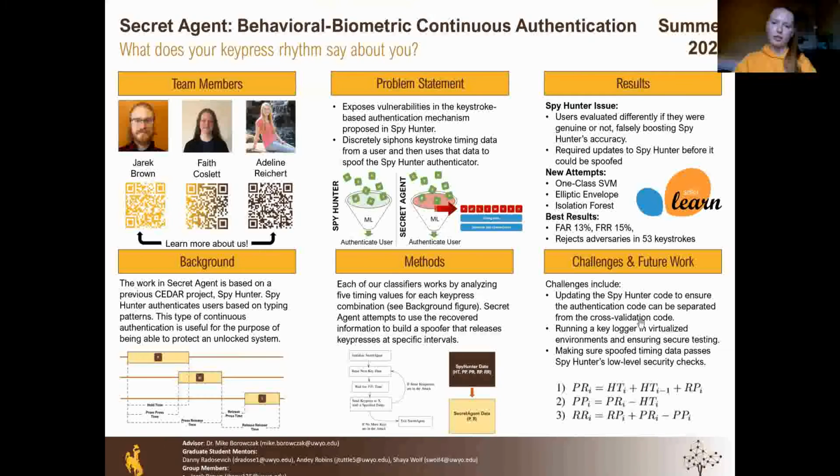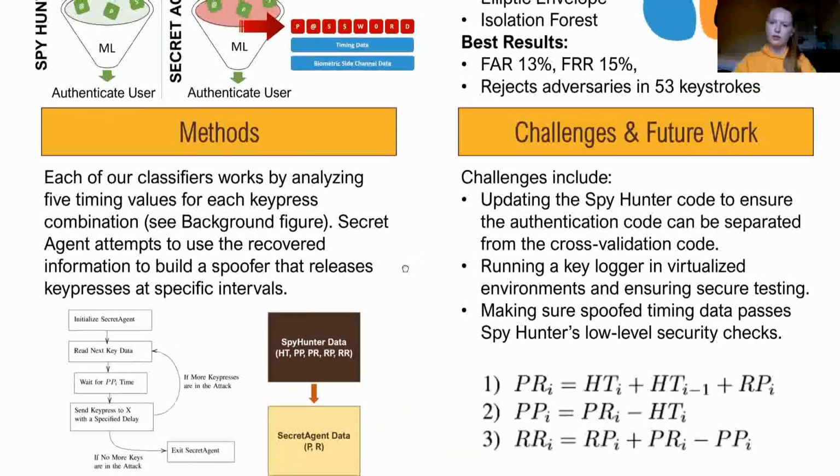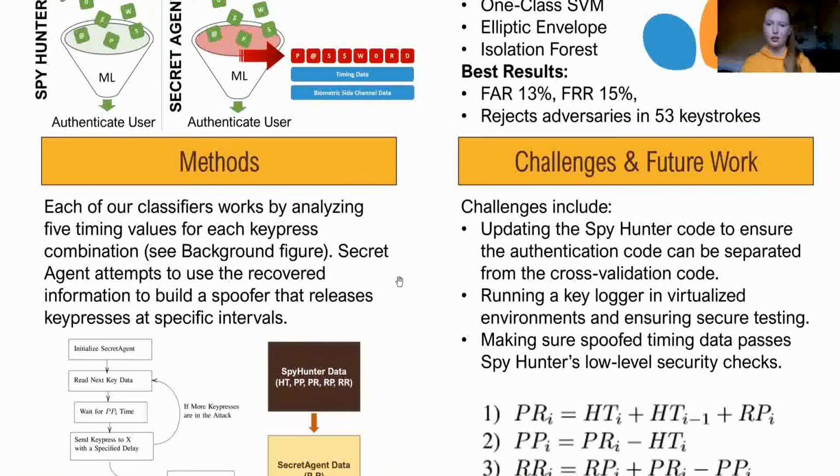In terms of challenges and future work, some of the challenges we've run into include updating the Spy Hunter code to ensure that the authentication code can be separated from the cross-validation code. Additionally, in terms of future work, we've noticed that running a keylogger in a virtualized environment can be tricky. And additionally, we need to be able to ensure secure testing, meaning that we're able to secure all of the data we collect from any participants, because that is sensitive data that can be used to authenticate them, and any key press data we want to be able to make sure we can secure.